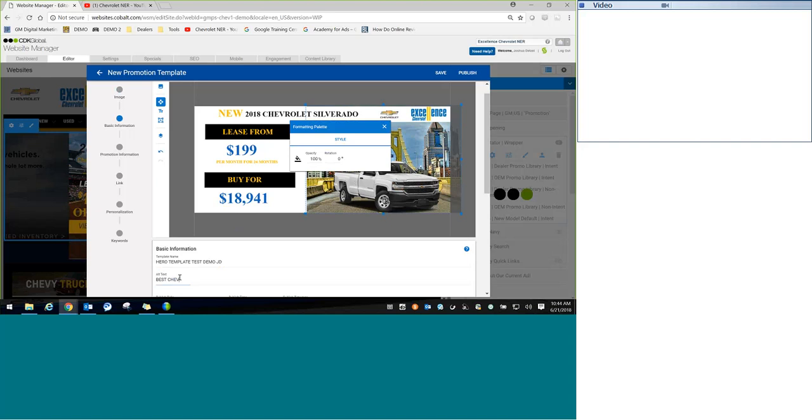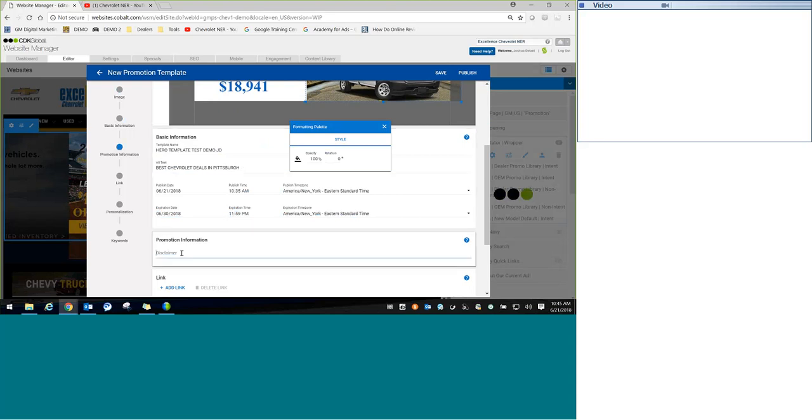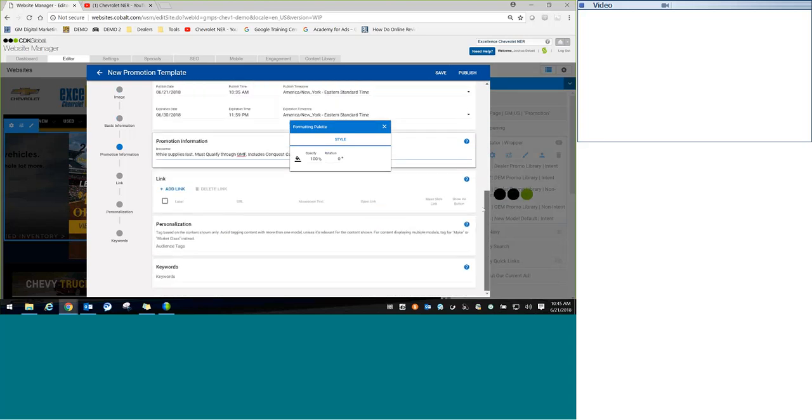Best Chevrolet deals in Pittsburgh. I'm going to come down here. I want this to expire the last day of the month at 11:59 p.m. Disclaimer, while supplies last, must qualify through GMF, includes, you know, Conquest Cash, must own 1999 or newer, so on and so forth.